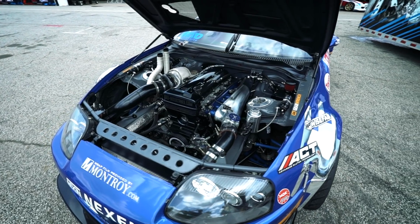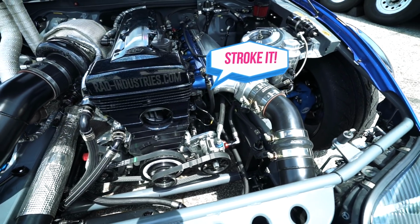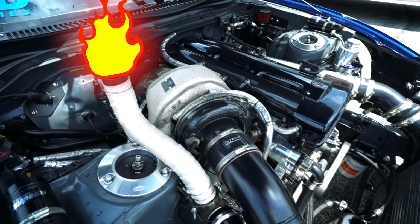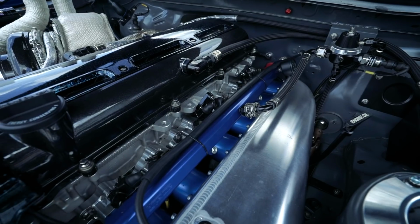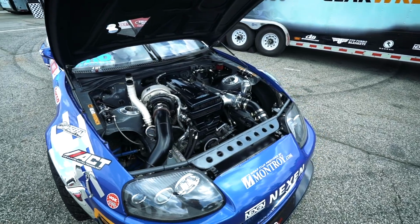Borg Warner EFR, I run a 9274 turbo. Brian Crower 3.4 stroker crank paired with Carrillo rods and custom CP pistons. The head is Ferrea valve train with GSC cams. Bisimoto injectors, Pro EFI ECU.